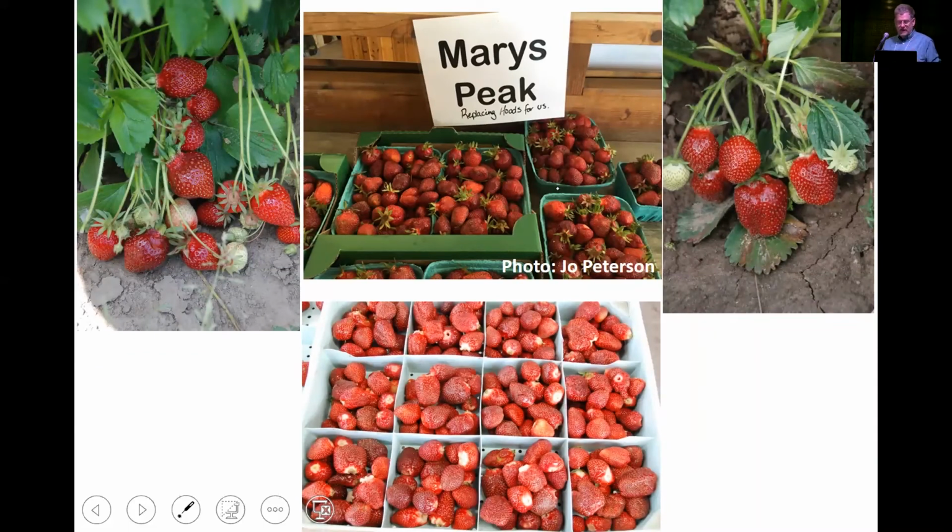I did like the slide that Joe Peterson, who was working for Pure Bolt, took at one of our roadside markets: Mary's Peak, replacing Hoods for us. So there is a perception that it has really good flavor. I don't think it's as good as Hood. It doesn't have as much acid, but it's a really good berry.